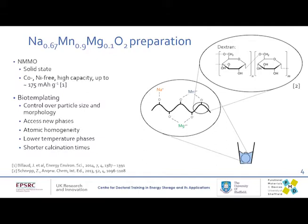The way we managed to make this P3 cathode is by using biotemplating. Again, this was mentioned in a previous presentation, so I'm not going to dwell on it too much, but biotemplating allows us quite good control over particle size and morphology. It allows us access to new phases because it brings the ions together in solution and gives some atomic homogeneity, so you are able to form phases at a lower temperature. So it's great for accessing this P3 phase, as you also get much shorter calcination times.